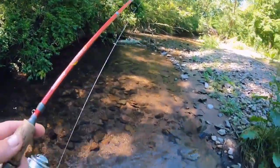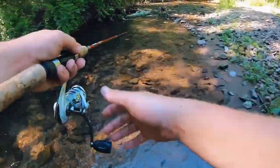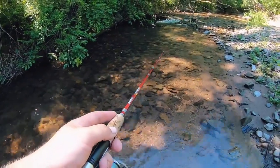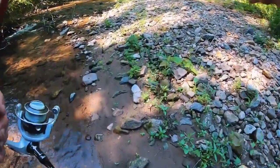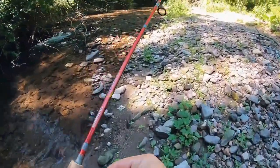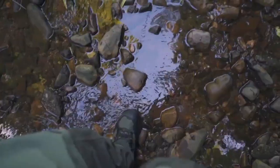Cool. So, got a fish. Feel good. I'm going to have to come back and fish this again. I don't like doing that to you guys, but I wasn't expecting to be running into these big fish like we are.